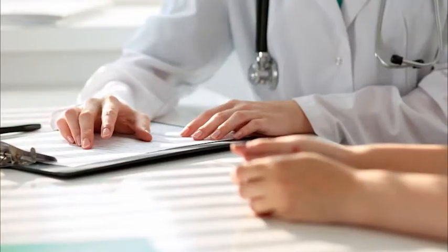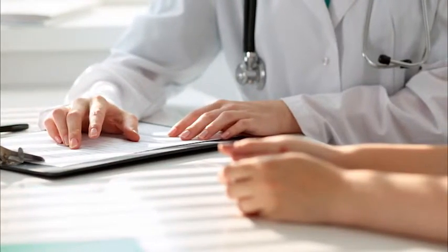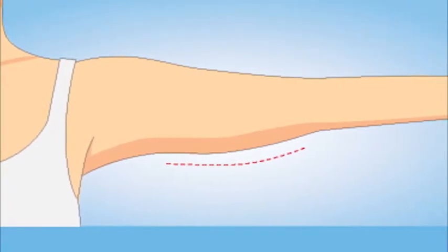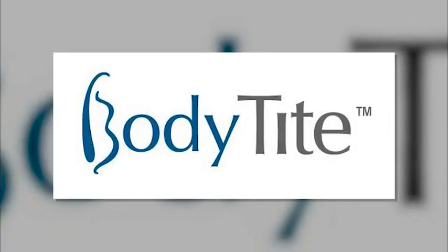And traditionally, when someone came in and maybe just had a little problem there with the arms, we had to really evaluate whether or not they wanted to have that scar, because that was the trade-off, was having the scar. Today we have some other options, and one is BodyTite.